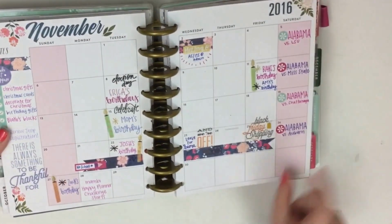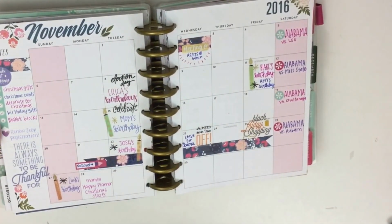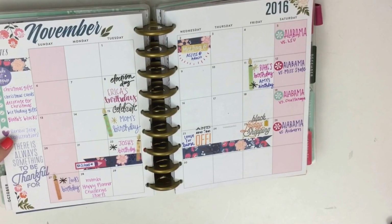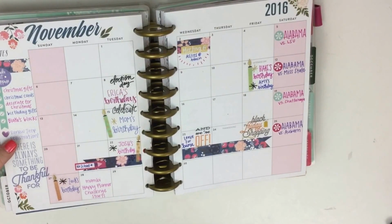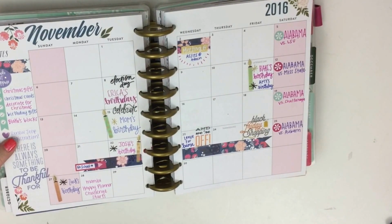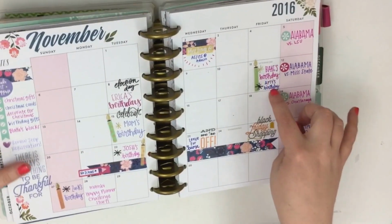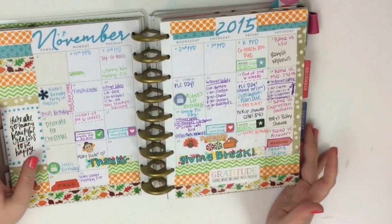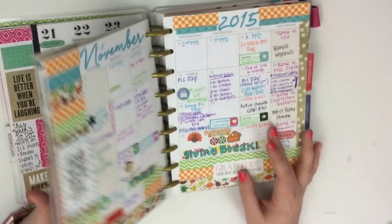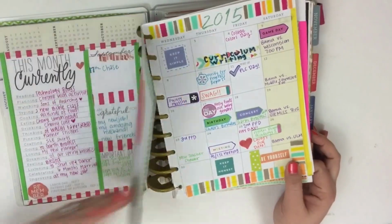This is November of 2016. You can see again that I used washi to block out the week, but besides that, that's pretty much the only washi I used on this page. So I think my style has really become cleaner as the months have gone by. I've really learned what works for me, and what works for me is kind of a cleaner look, so that I can actually see what is happening, and I'm not so distracted by all the business on the page. So that's kind of how my style has changed in regards to my monthly spread.